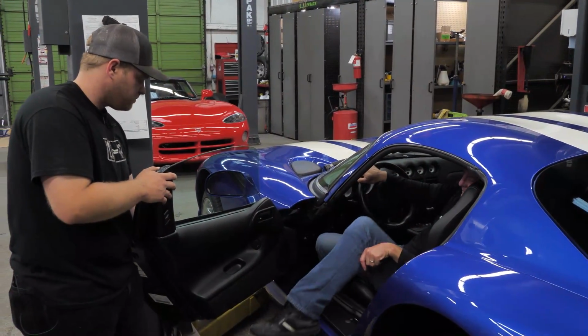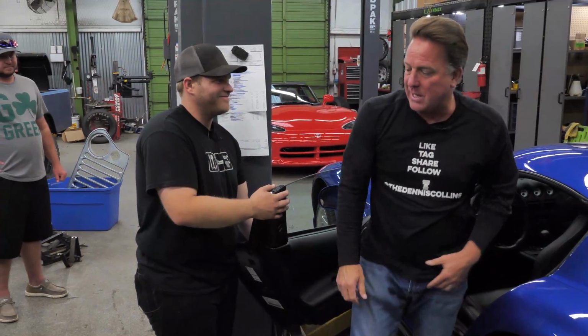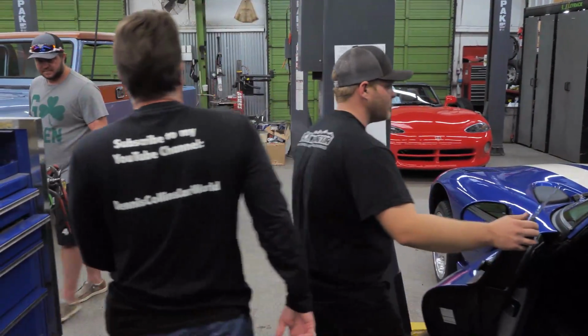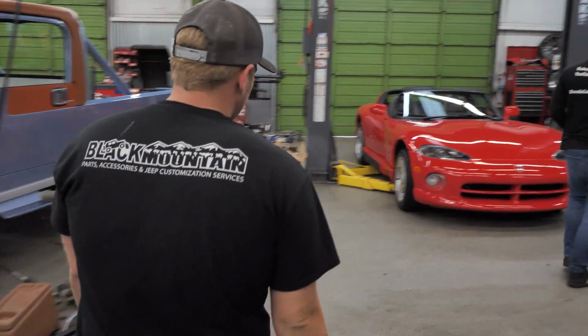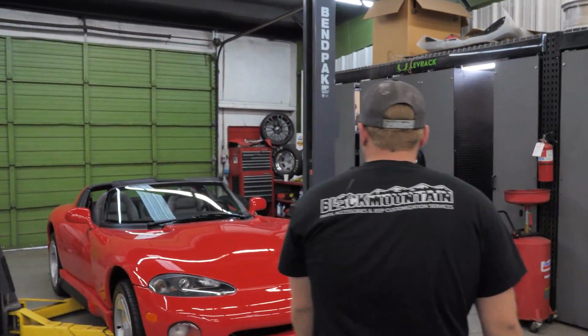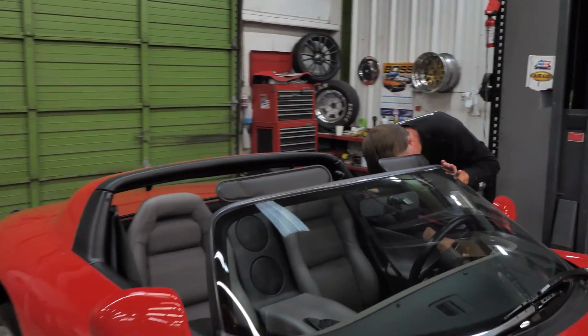Now, I believe the red car is a little bit rawer with the side exhaust. Yes, it is. It's louder. Still probably not crazy loud. Wow, beautiful cars, man.